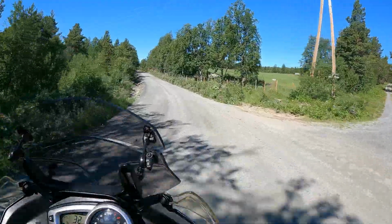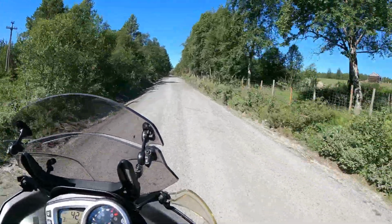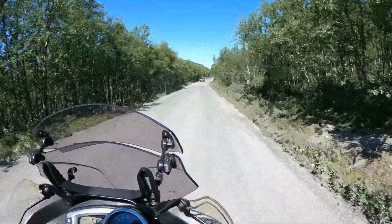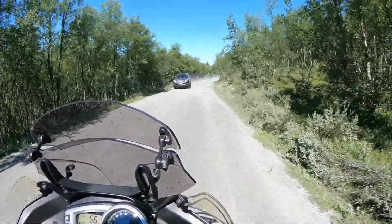The main rule is here as elsewhere: try to avoid the main roads as much as possible. Then you are guaranteed a better ride experience.